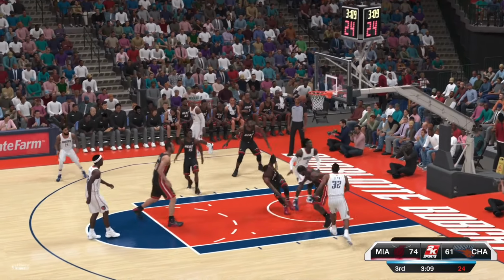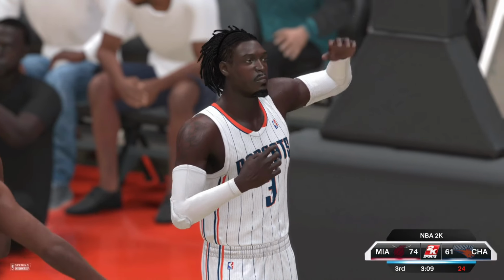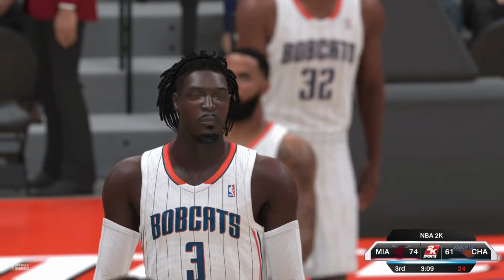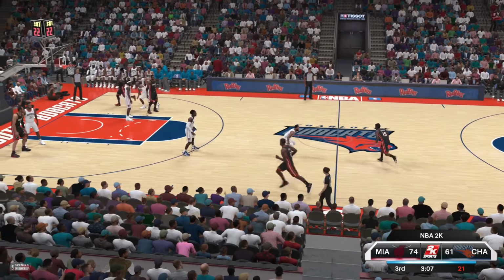Diao with a wide open look. And the call will be against Gerald Wallace. And that'll be his third foul so far. Personal foul. And the third team foul. The Heat leading by 13.